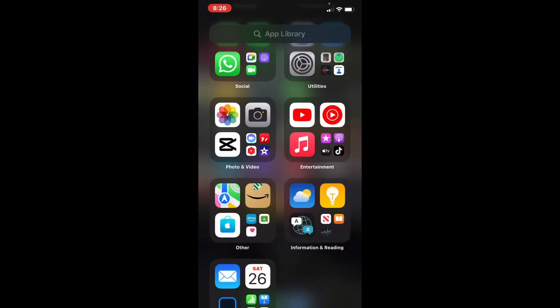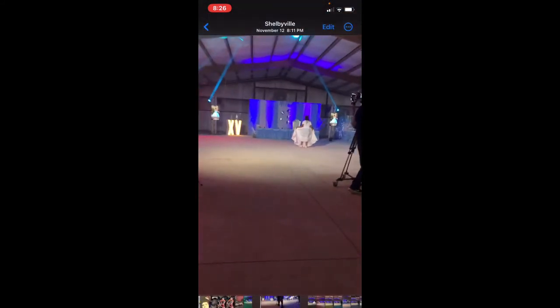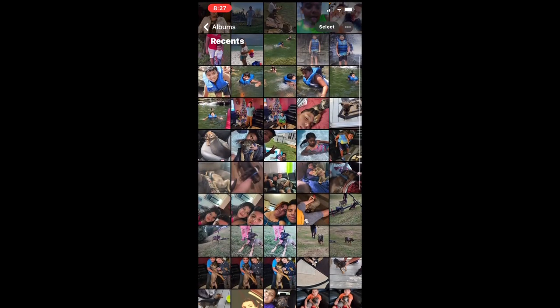Oh, let's look at my photos. Let's check the photos app. Okay, so I went to a quinceañera a couple days ago. So yeah, and then some stuff, you know. So yeah.